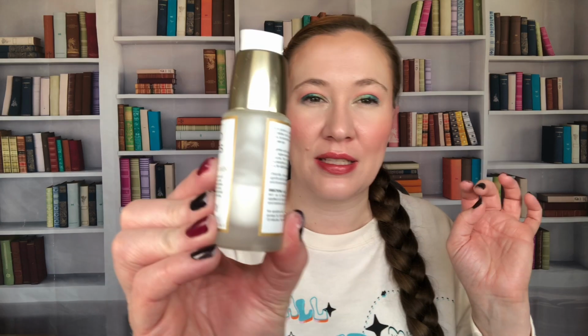Then we have Sunday Riley. You can see where my good jeans are right there. I'm honestly not sad that I didn't finish this because this stuff is expensive, and I'd rather just use one pump of it and let it last as long as it lasts. So this one is also being rolled over. We'll just keep using it, and it will eventually get used up, and I have another one I think I'm rolling into the next project too.